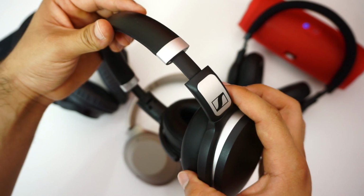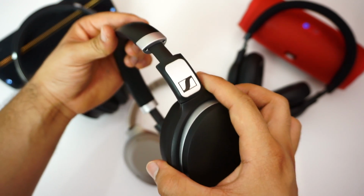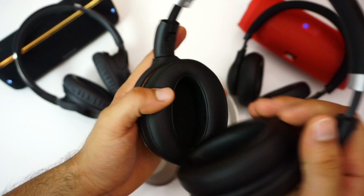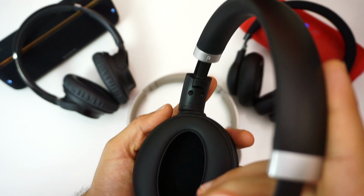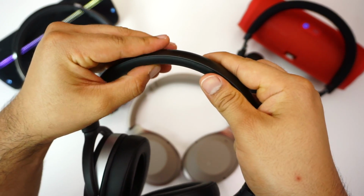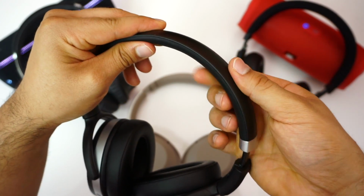Even though the Sennheisers are the cheapest headphones here, I feel they have the best build quality and they're also the best looking headphones here. The plastic body panels on these headphones have very tight tolerances, and I really like the padded silicone underneath the headband. It helps keep these headphones in place.